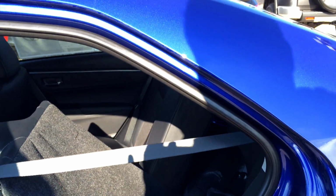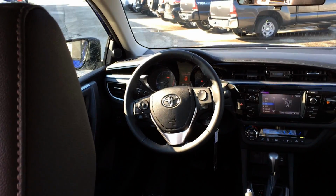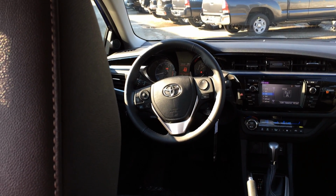The backrest over here has a 60-40 split fold function. There's no center armrest. Pull on this pin and the backrest will tumble down, and it will give you access to a nice flat floor, and it will make this car have pretty good utility. And remember guys, I'm 6'1" and I have the seat adjusted to where I like, and that means it's all the way back in this case.